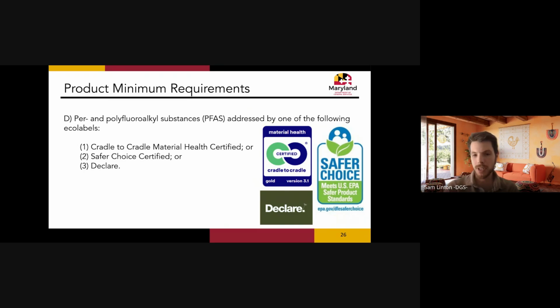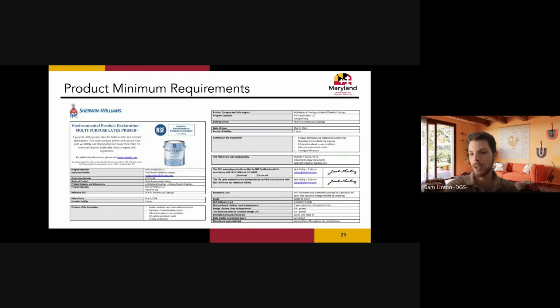Health product declarations are quite similar in how they look, but it's more looking at toxic chemicals and the human health risk associated with it. This is looking at the environmental impact associated with it.